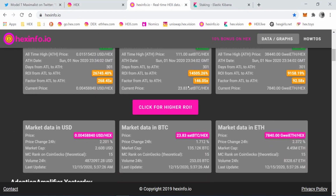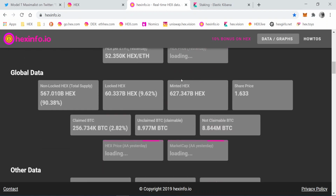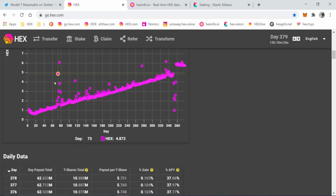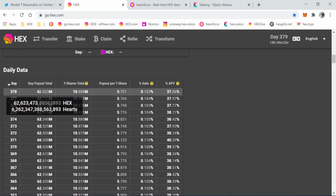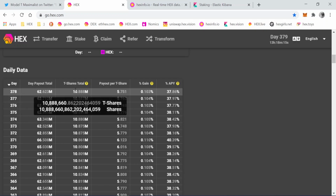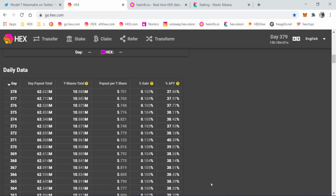So this principal has already been a part of the minted supply. Over here, you can see on HEX Info what the total minted supply is, and this is what actually determines the daily payout in HEX. Over at hex.com, you can see that the daily payout is 62.623 million HEX, and on this date, which is the last time the HEX contract turned over, it paid the 62 million HEX to 10.8 million T-shares in the system at a rate of 5.75 HEX per T-share, right?